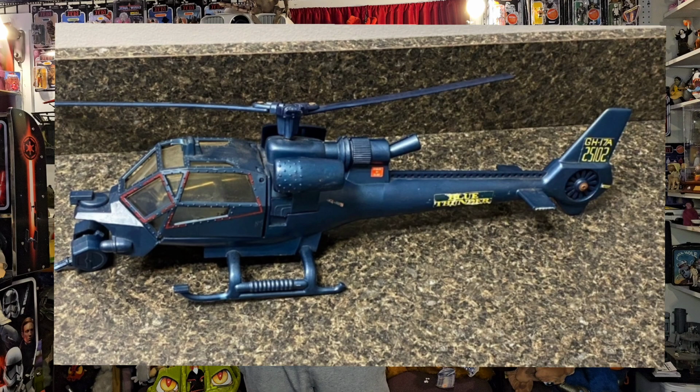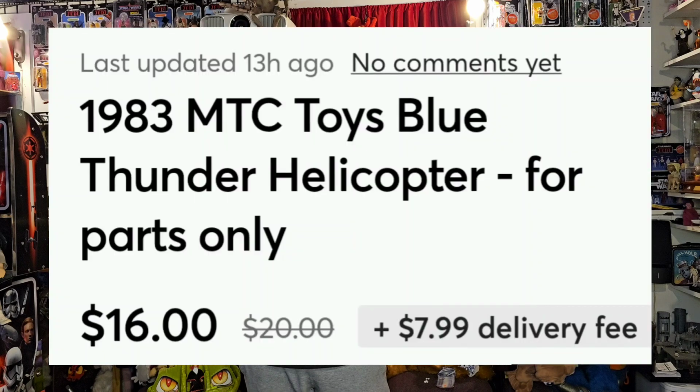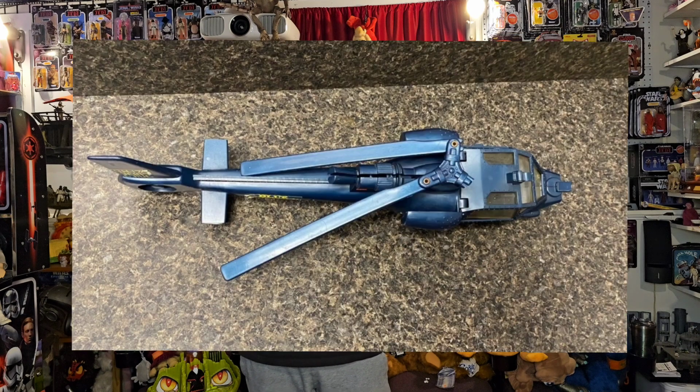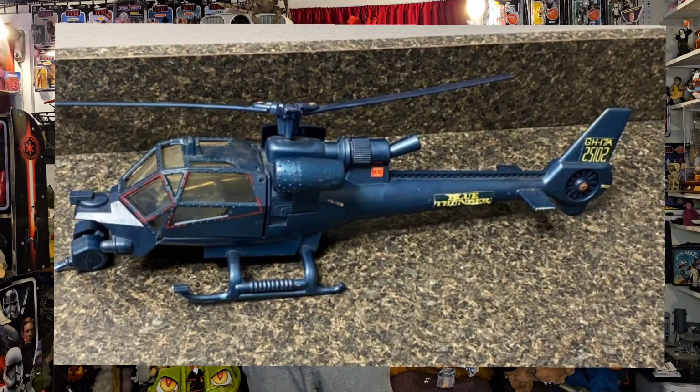So I went over to Mercari, and guess what? I got one for a pretty decent price. Guess how much? If you guess $16 and $7.99 for shipping, you'd be correct. So I will be getting a Blue Thunder, not in the greatest condition, but it's definitely a good placeholder. And my figure, the pilot, is a kind of beater figure, but they'll actually look pretty good together. So I kind of got one of my grails. I've been wanting this Blue Thunder for quite a while, so I'm pretty stoked about that.